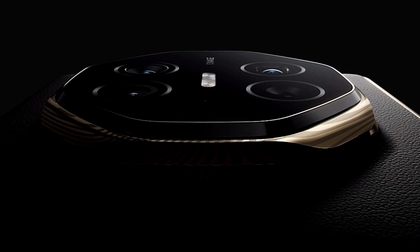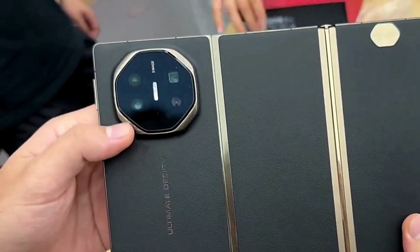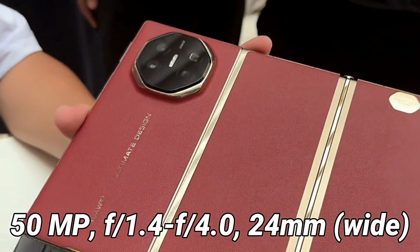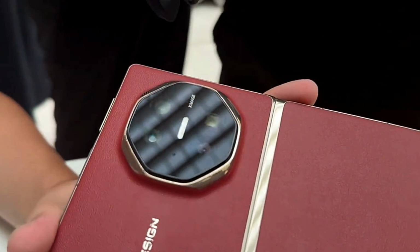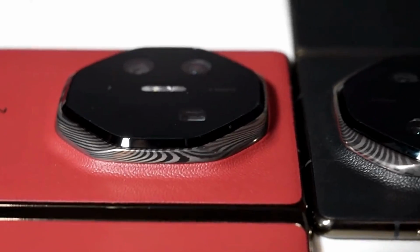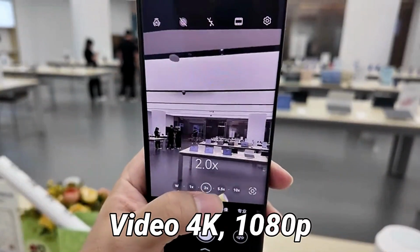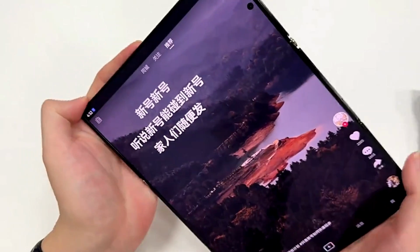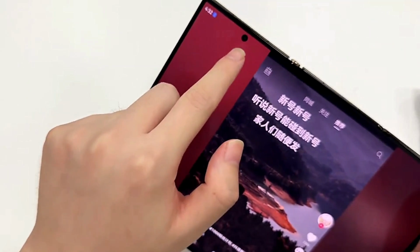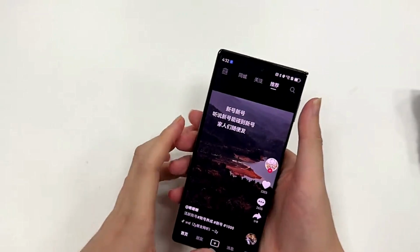The rear camera setup resembles the Mate X5, but incorporates Huawei's P-series features. The primary camera is a 50-megapixel sensor with PDAF and OIS, paired with the P60 Pro's variable aperture of 1.4 to f/4.0. There's also a 12-megapixel telephoto lens with 5.5x optical zoom, a 12-megapixel ultra-wide-angle camera, and a laser autofocus module. The device also features an 8-megapixel front camera in a punch hole on the large display, which functions as the selfie camera when the device is folded.